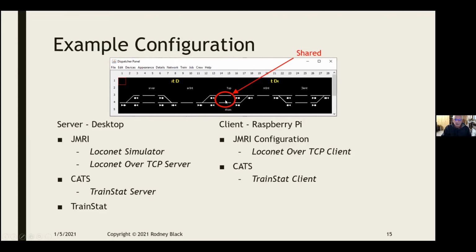Here's where you'd hand off a train from one desk to the other desk. On the server, my desktop, for JMRI, I'm going to use the LocalNet simulator because I don't have it hooked up to a track, and I'm going to use LocalNet over TCP server to exchange the LocalNet information between the two computers. On CATS, I'm going to turn on TrainStat server. On my Pi, for my JMRI configuration, it'll be LocalNet over TCP as a client so that these two will talk to each other.